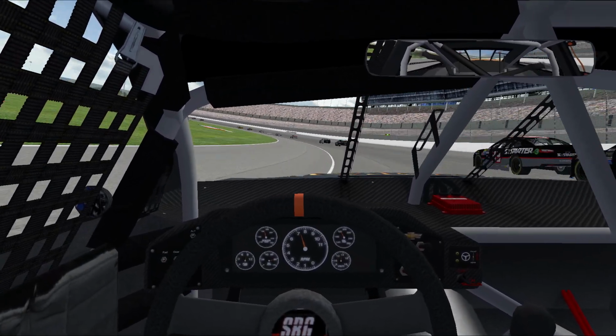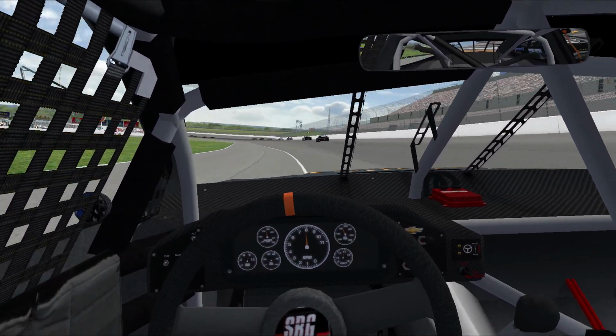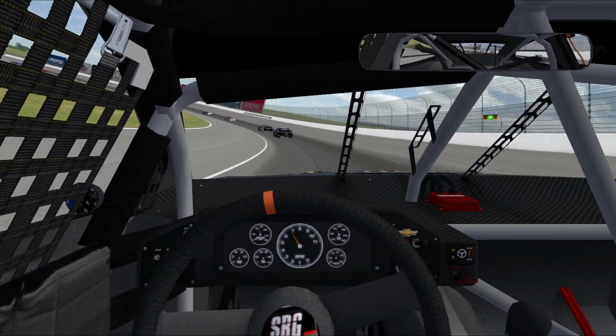Cut to the bottom here under the 33 of Jeffrey Earnhardt, using the apron as much as we can. Brandon up top 3 wide. Brandon will probably swing around the outside groove.